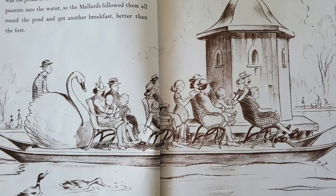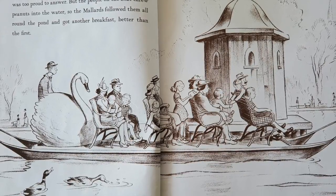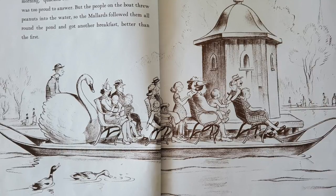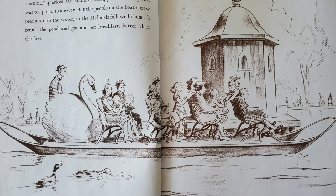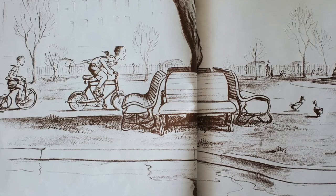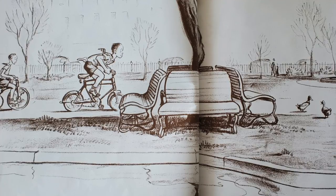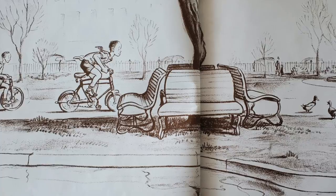It was pushing a boat full of people, and there was a man sitting on its back. Good morning, quacked Mr. Mallard, being polite. The big bird was too proud to answer, but the people in the boat threw peanuts into the water, so the Mallards followed them all around the pond and got another breakfast, better than the first. I like this place, Mrs. Mallard quacked as they climbed out on the bank and waddled along. Why don't we build a nest and raise our ducklings right in this pond? There are no foxes and no turtles, and the people feed us peanuts.